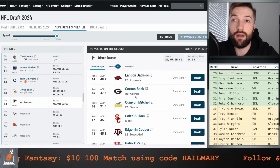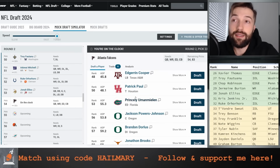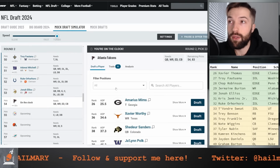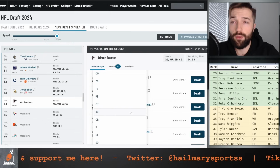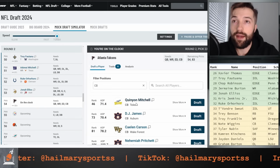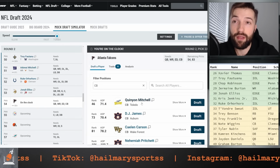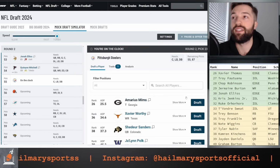Landon Jackson could be another, if you want to just go balls to the wall and bring in multiple edge rushers. It's a team that I genuinely believe in a lot. That's why I had y'all making the playoffs in my final rankings and such. Like, quarterback is the position you should probably target, and I think Kirk Cousins in the offseason would be an excellent addition. But I do think potentially getting someone with 12 pass breakups and needs time to develop is the right move. We're going to go Quinyon Mitchell here out of Toledo.